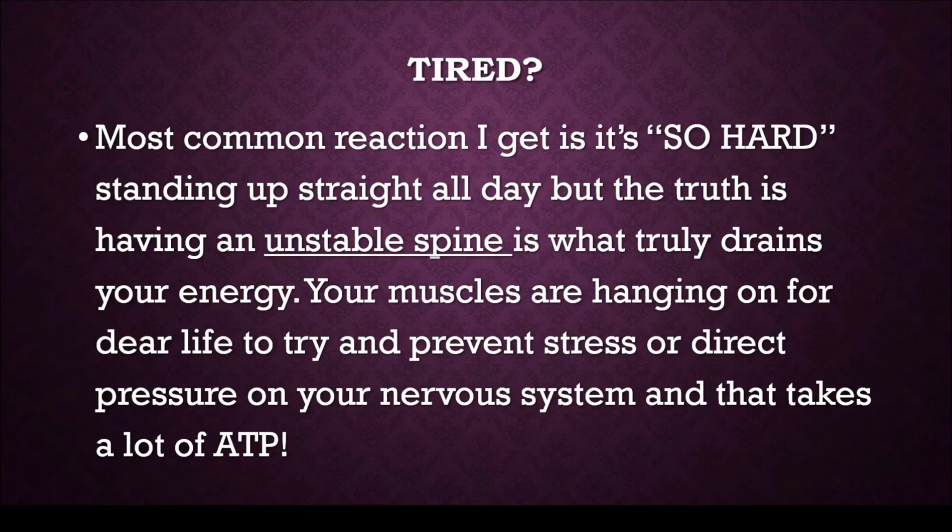Okay? So having an unstable spine is what truly drains your energy. Your muscles are hanging on for dear life to try and prevent stress or direct pressure on your nervous system. And that takes a lot of energy, a lot of ATP. That's draining you right there. Maybe that's why you're not digesting your food right, because when we're locked in that sympathetic, fight or flight state, we're not worrying about the immune system. We're not worrying about digestion. Our body's focusing on a fast heartbeat and rapid, shallow breathing from the chest. And that's just stress that's going to shorten your lifespan considerably.